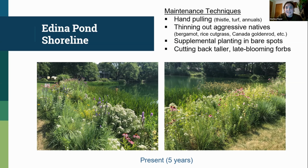So this was just from this season, these pictures. And for maintenance techniques for this particular site, we used a lot of hand pulling due to the small size of the sites, as well as thinning out those more aggressive native plants to make room for other desirable ones, as well as some supplemental planting in some bare spots. An issue that we had with this restoration in particular was the muskrats absolutely loved to be on the shoreline, and they liked to chew on those bulrushes. But as you can see, the native plants came back very well and established and are preventing runoff and erosion from happening.